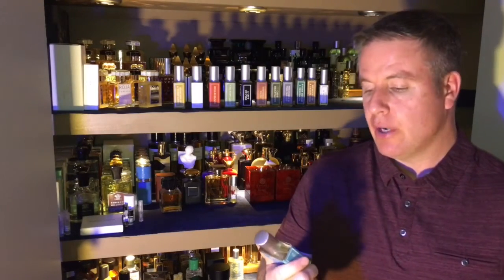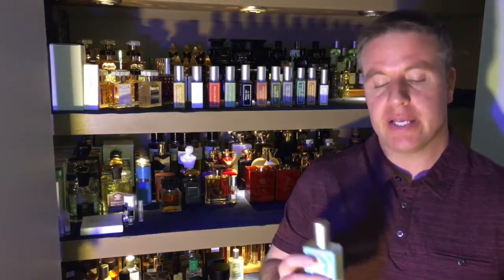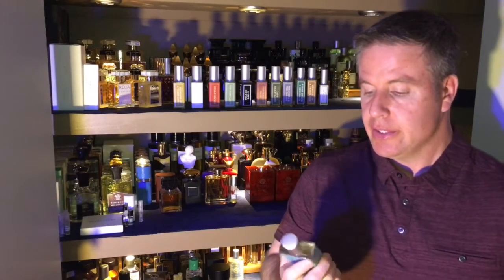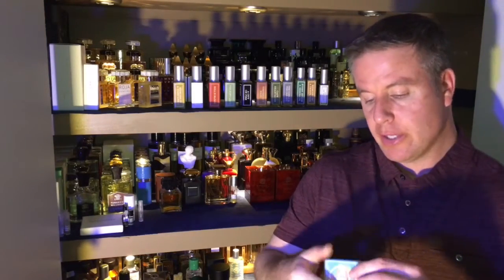But an excellent offering from the house, Imaginary Authors. Like I said, I really enjoy this house. I believe they're $95 now for 60 mils. I know he changed the bottle up a little bit, but basically you're getting a really good fragrance. You only need about 3 to 4 sprays, and it will last you quite a while too. But again, Josh Meyer, great job with this one. And Falling Into the Sea from Imaginary Authors. I'm really loving this fragrance.